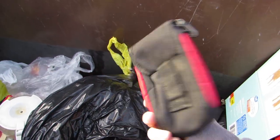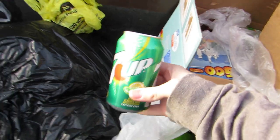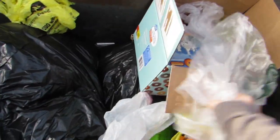We got another bag here. Maybe a camera bag or... I don't know. You can use it for whatever you want. I don't think there's anything in them, but I'll check them when I get home. Yep, we got some 7-Up, and then we got some more 7-Up, and guess what?